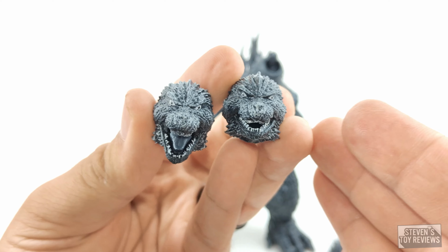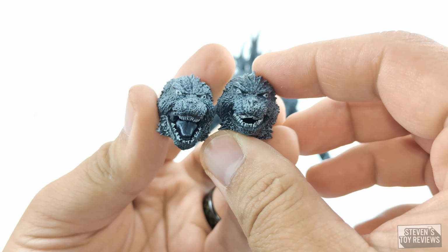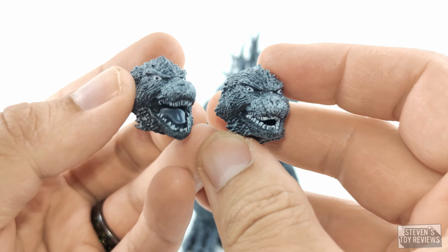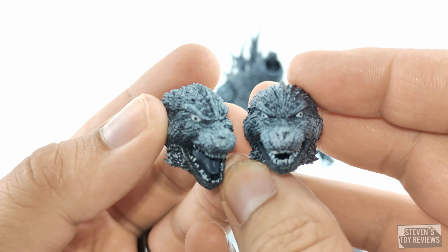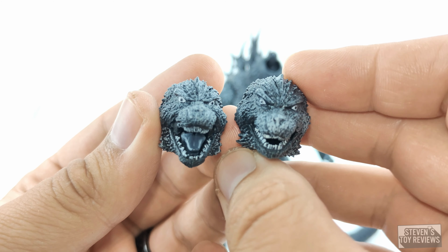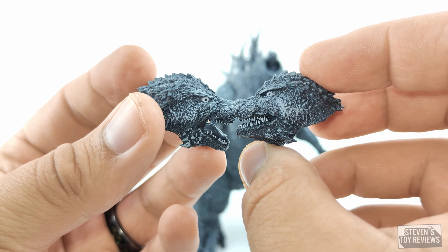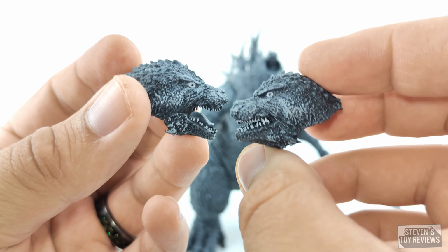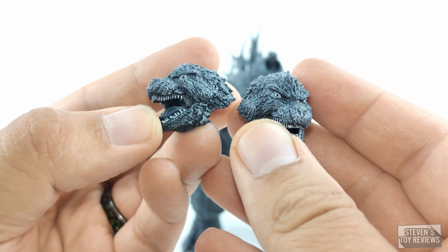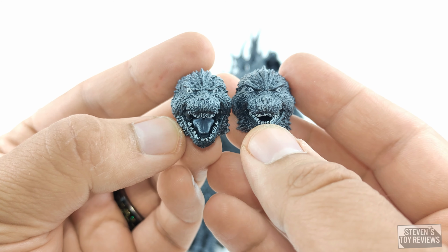So it's like Super7, you made the eyes symmetrical and you made him look nice and even, right? But he's looking to the side. Now, this would be appropriate for like 1954 or Shin, but not -1. So it's like you carried it almost all the way home there, pal. You didn't cross the finish line. Can I be mad? Yes, I can. But should I? I don't know.